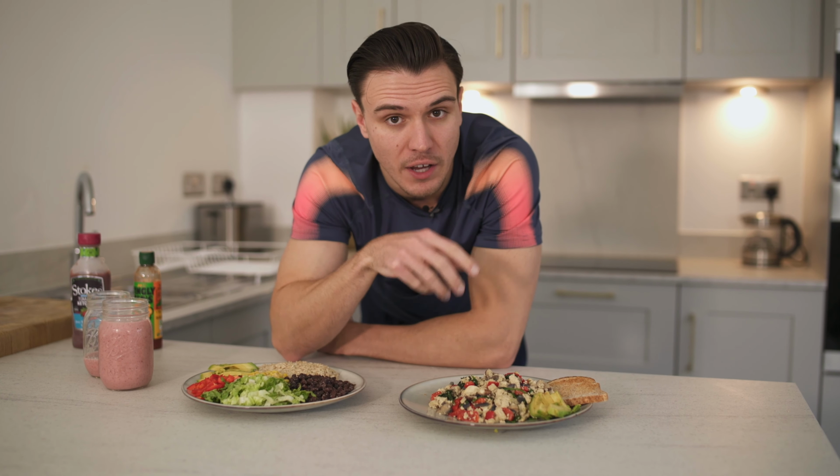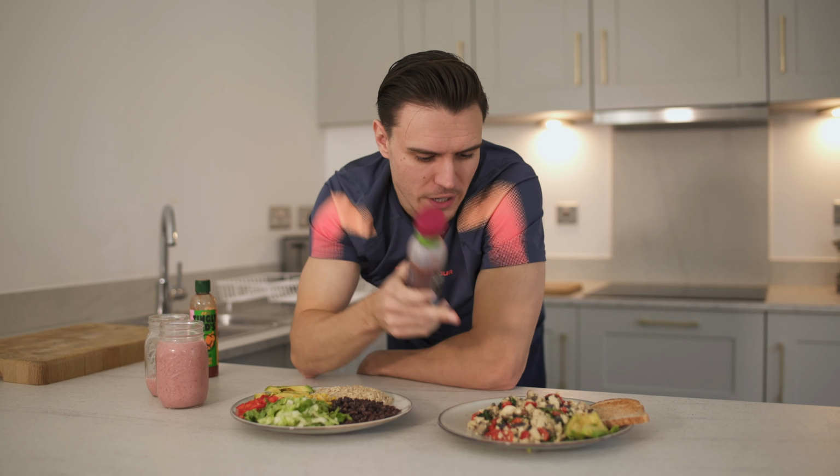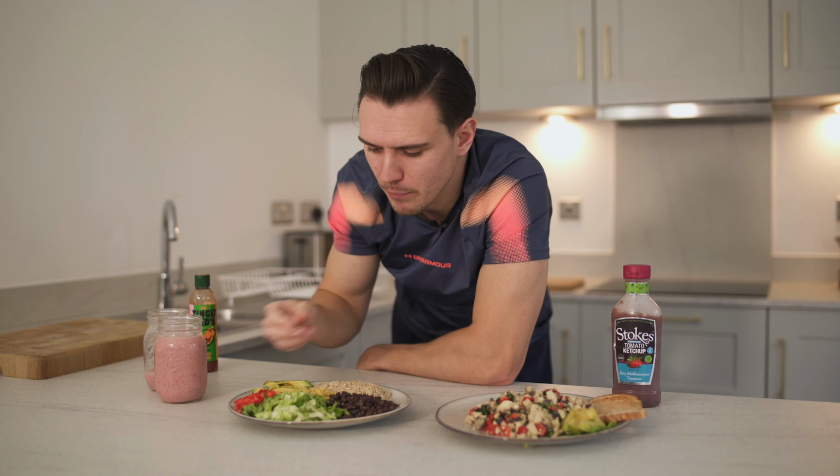So this is a really good fast option to throw together. And I'll often use a little bit of this reduced sugar, very natural ketchup on the tofu scramble as well, just to give it something else.